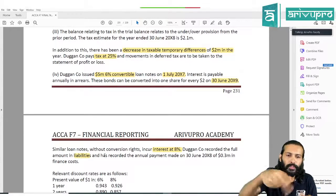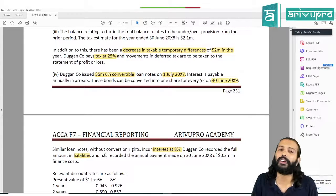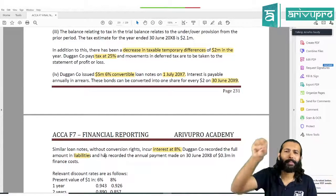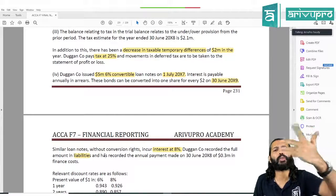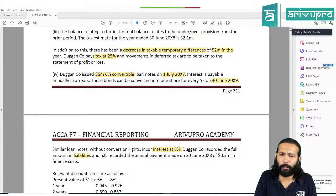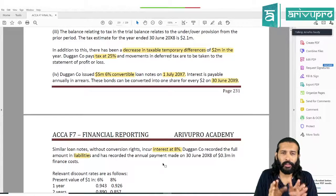So out of this 5 million, you need to find how much is the portion belonging to debt and how much is the portion belonging to equity. How to find out debt? We've already worked this out. Find the present value of cash flows using the effective interest rate. That present value of cash flows becomes your debt portion. From the total proceeds, if you deduct the debt portion, you get the equity portion. Equity is arrived at as a balancing figure. We'll write it as other equity. I showed you the importance of that. Fair enough. All right.